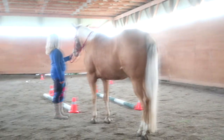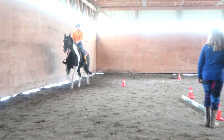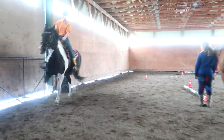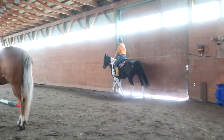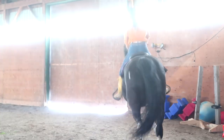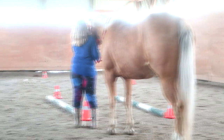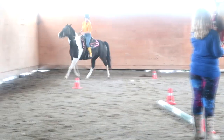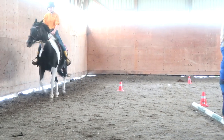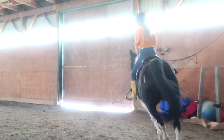So the idea of this with Gabby is that she's teaching her, we are only going to canter when you're balanced and sane. If you start to get worked up, we're not going to canter. Putting my hands forward so I don't have to loosen my reins. Almost. So all these hours that Gabby puts into her, teaching her that we only canter when we're calm. Yeah, good girl. Nope.